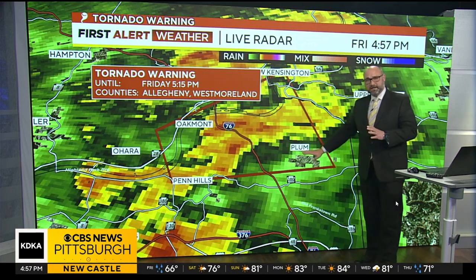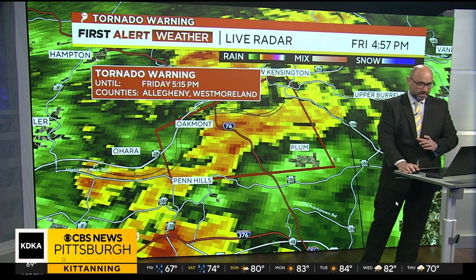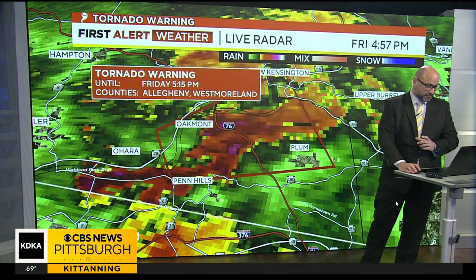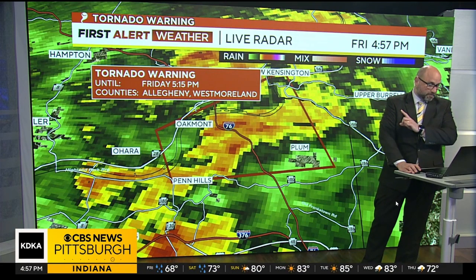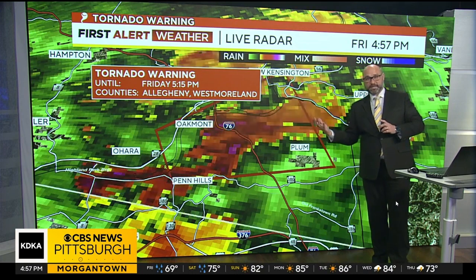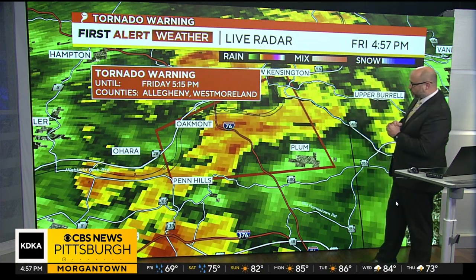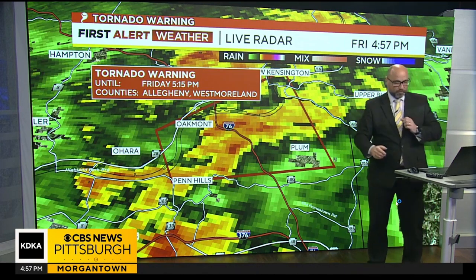Plum, still be in the lowest level of your home. The National Weather Service has not yet called off this tornado warning. I'm going to take another look at what they're saying here, if they're going to cancel that one as of yet, because what we've been seeing is a weakening on the radar, which is a very good sign. And this tornado warning was originally scheduled to go until 5:15, but I have a feeling this one's going to be wrapping up early just because the dynamics that did trigger that warning have been weakening.